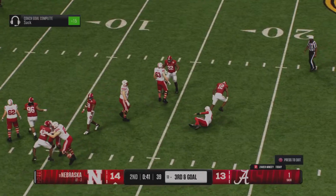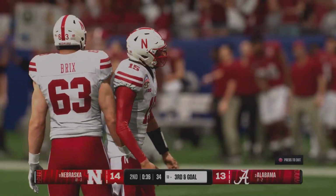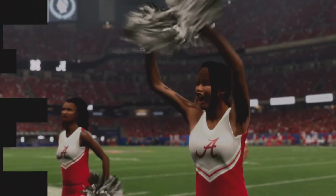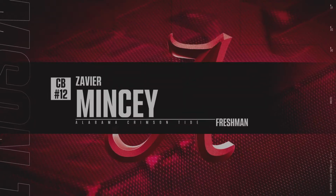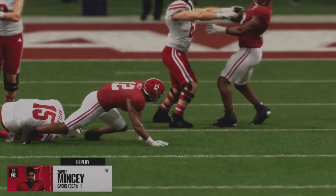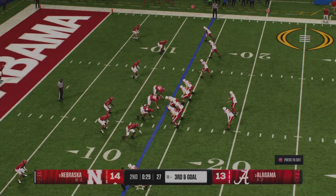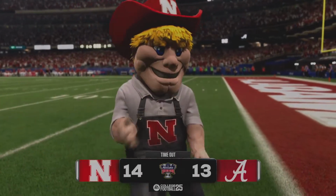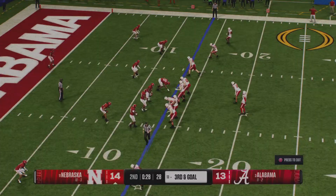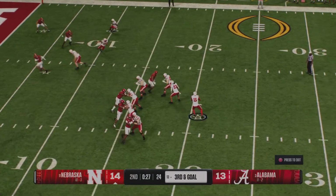Sacked to the 13-yard line, 3rd and goal, trying to save themselves. Trying to make them kick a field goal so they only go up 4 points before the half. Xavier Mency, but now they're in an excellent position for an interception to shut them out of the quarter. 3 receivers to the top, 1 towards the bottom. You can't forget your tight end. Do they have a tight end on the field? No, they don't. No, they do. He's actually on the top.